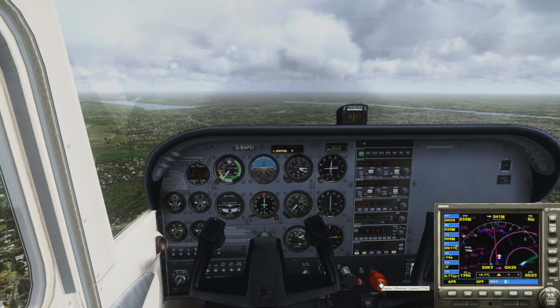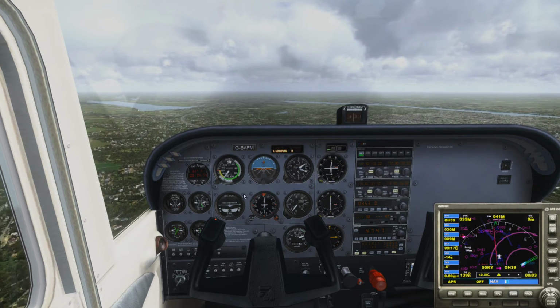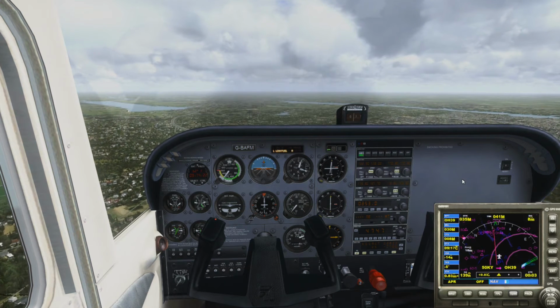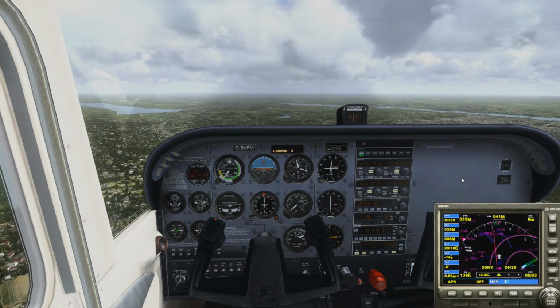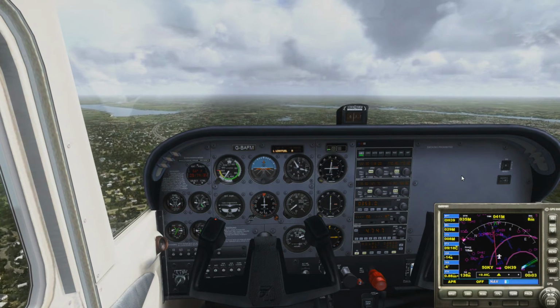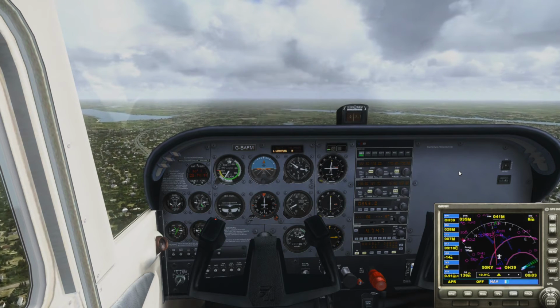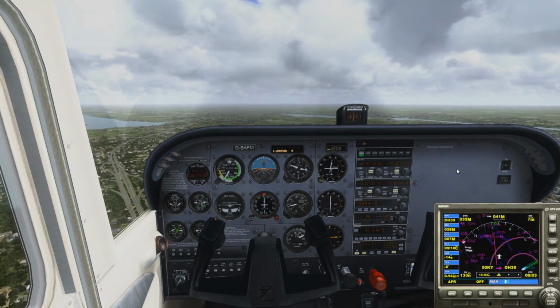We're going to be here at 3,000, so I'm going to go ahead and go full rich on the mixture. Just going to watch that speed. But we're about to level out here. I don't know. Yellow isn't overspeed though. It's a red. Alright, speed's coming down now. Anyhow.